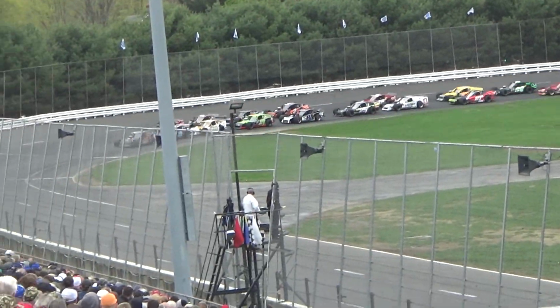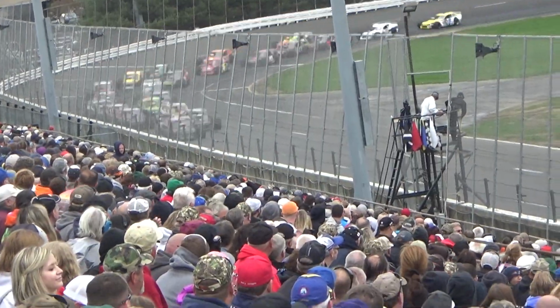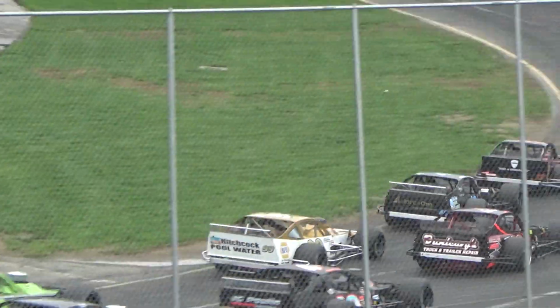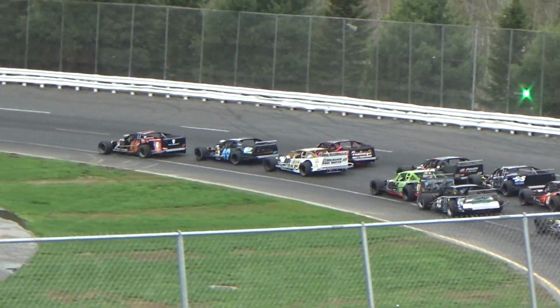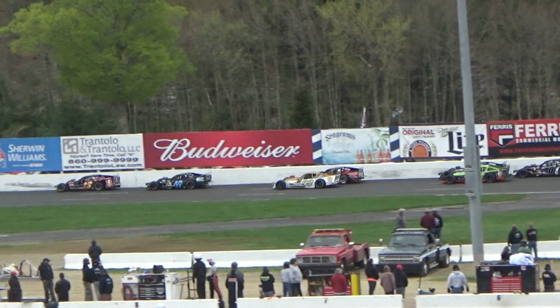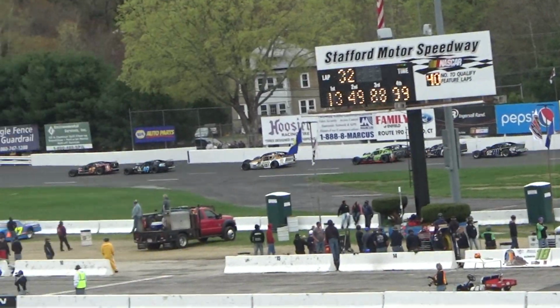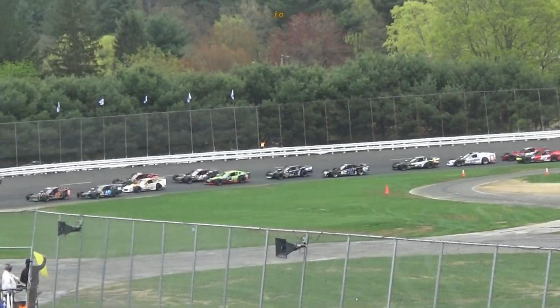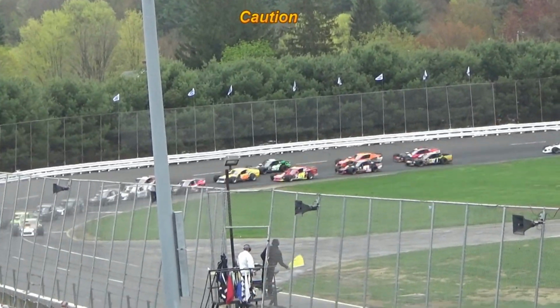As he creates his magic, they rumble off turn number 4. Battle is for 3rd. Williams may be a quiet kid outside of that race car, but I tell you what, he is aggressive when he straps that helmet on. He's right to the back bumper of Ted Christopher now, off turn number 2. Rocco is shoved to the outside lane as Matt Yalco goes spinning down through the infield grass along the back straightaway and goes for a long slide that brings a caution flag back out once again.